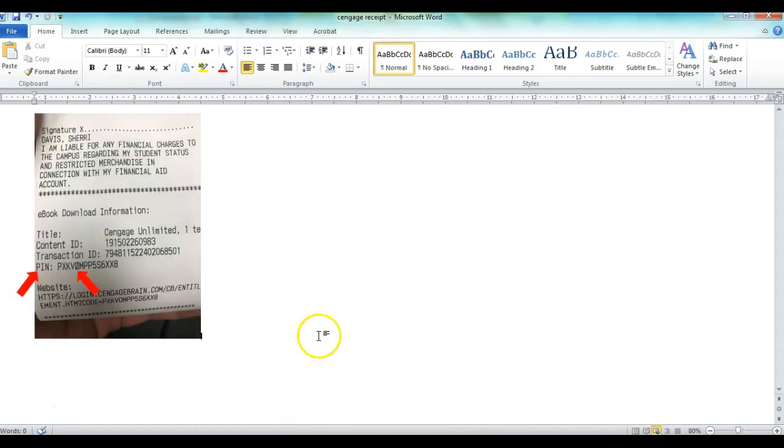So let's talk about the process. What you're looking at right now is a receipt from the bookstore. So let's go over the steps to enroll in Cengage Unlimited. Step 1, go to the Lawson State bookstore. You have to do this first. So go to the Lawson State bookstore, pay your $119.99. Again, you can use your Pell. You can use your Pell to leverage that and pay for your book.